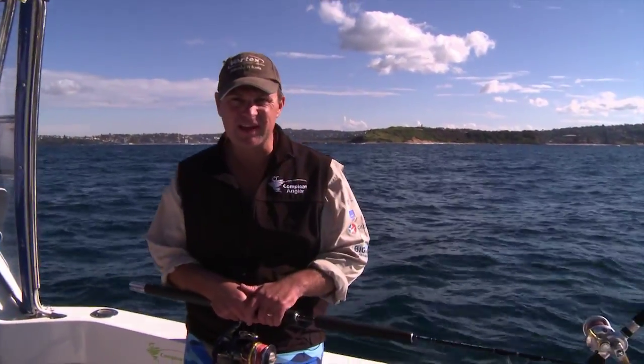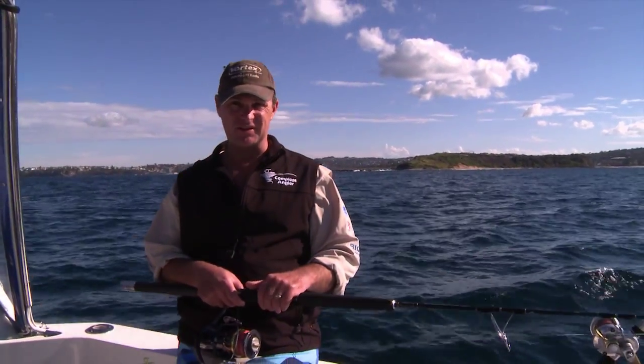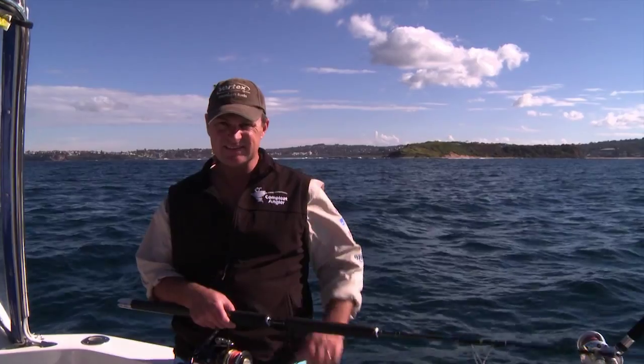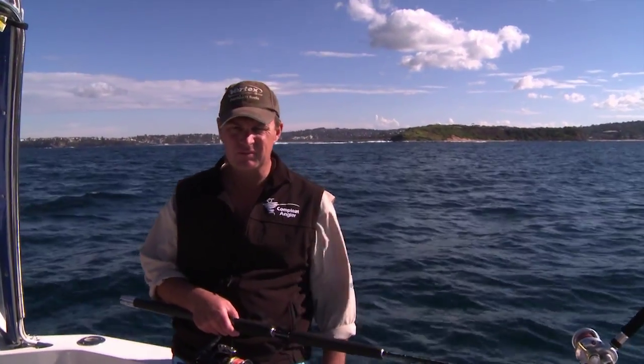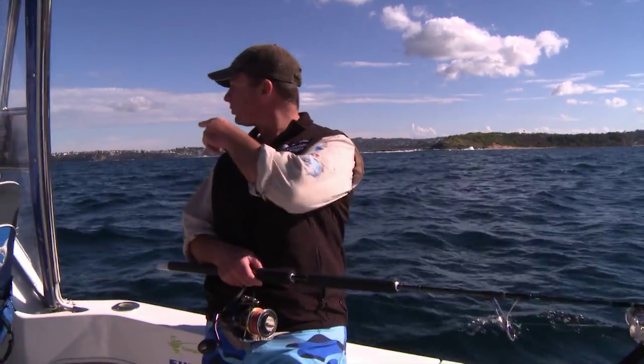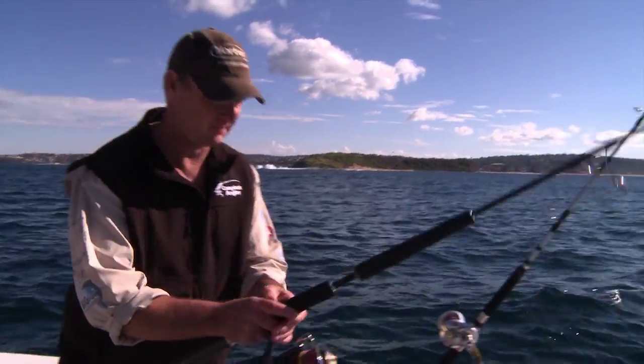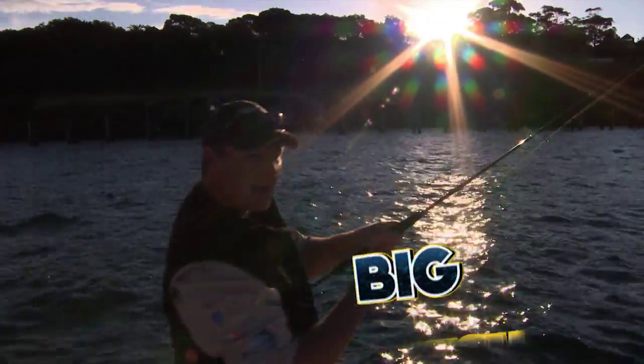Well, things haven't gone to plan, I don't think. There's certainly a few kings up here at Long Reef, but not really quite the size we're after. I'll tell you what, I think it's time we moved. Might have to give old Scotty Thorrington a call and see how it's going up at Terrigal. Maybe we'll check on the way back, but I'll tell you one thing, the spot ain't producing.